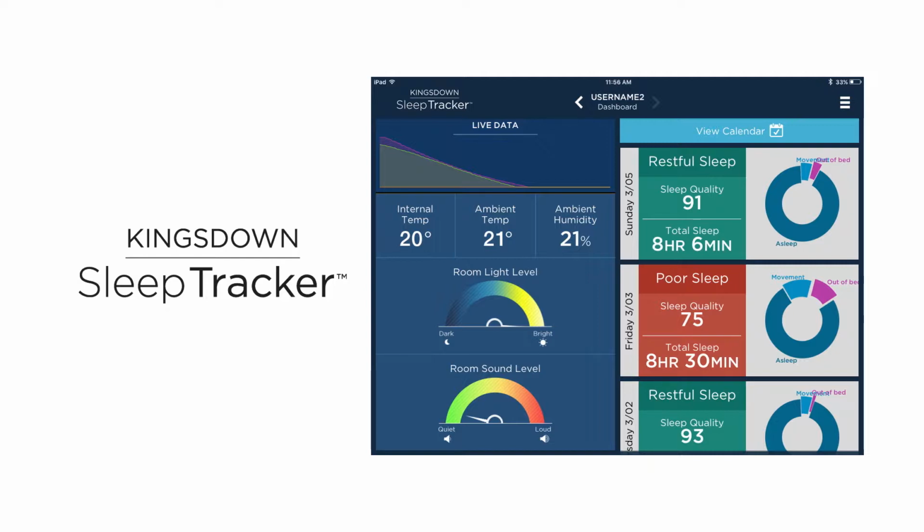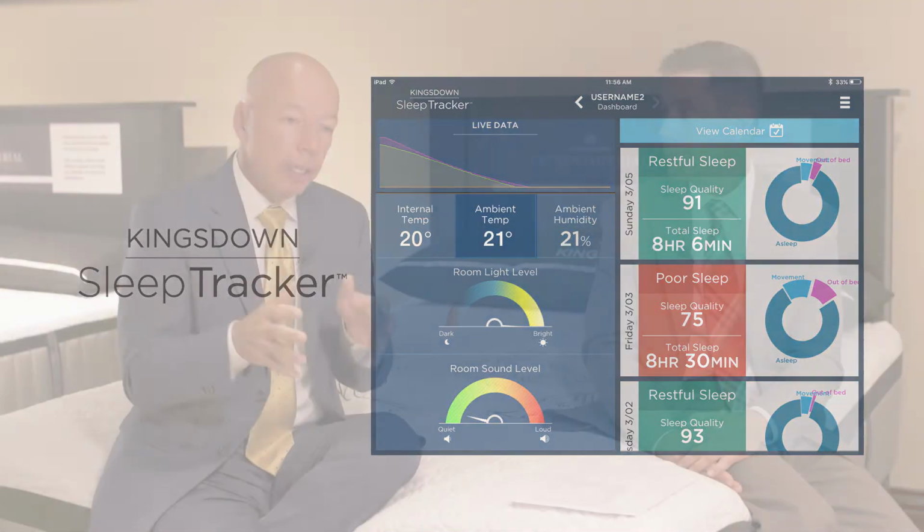We need a decrease in core body temperature to fall asleep, so we want to see our body dissipate heat. We should not be sleeping in a room that's too warm. What would you consider too warm? What temperature should the room be? Yeah, it's about 65 to 68 degrees, probably leaning towards 65 degrees in the room as far as Fahrenheit goes.